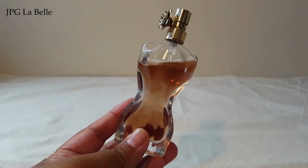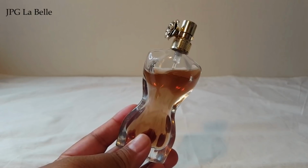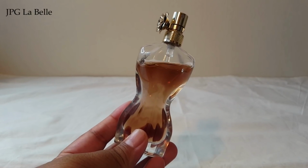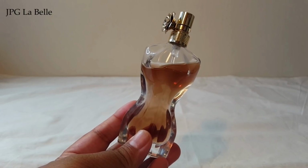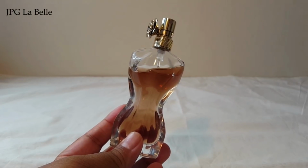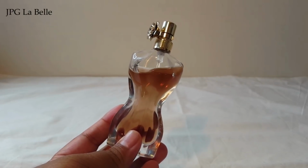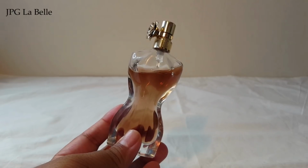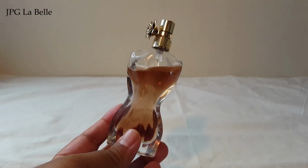So La Belle has notes of pear, leather, vanilla, vetiver, amber, and some musk as well. I do get a beautiful, warm, cozy feeling whenever I wear this. So this is probably something that I would reserve for when it's colder outside. And of course, you can wear this any time of year if you want to. But as I said earlier, it can get a little bit heavy and cloying if you spray too much of it. So yeah, this is a very sweet scent.